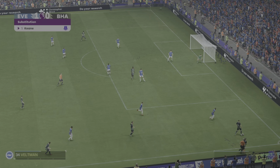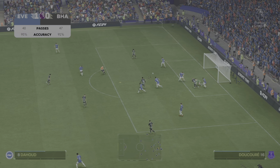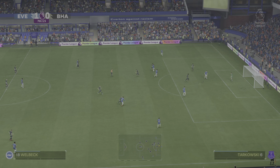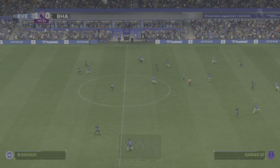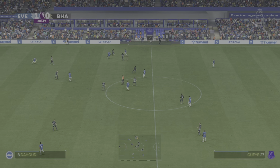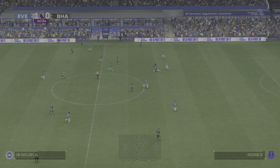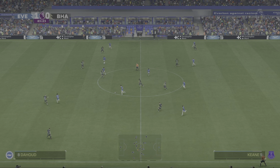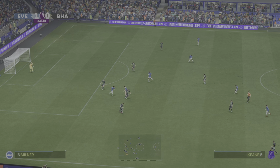Veltman. To square things up. Still a chance off the keeper. And the play breaks down. And that one goes out and away. Oh, that's been won really smartly. Need to get tighter here, and that's a shame for them, nothing doing.